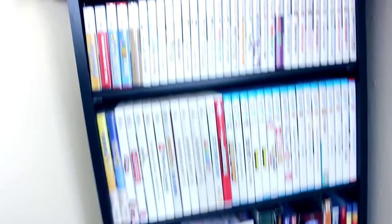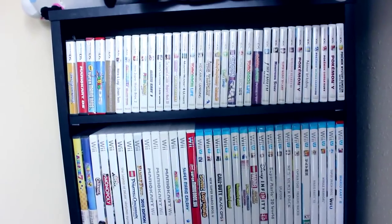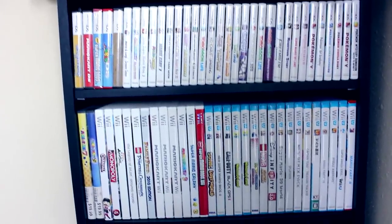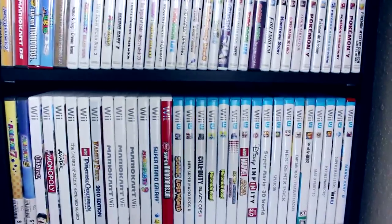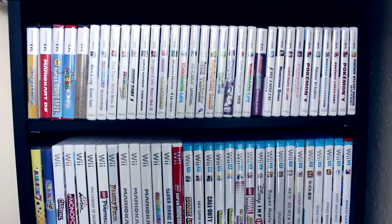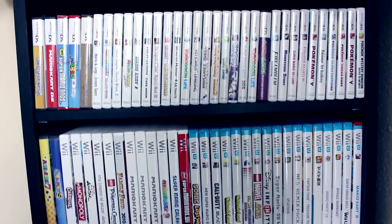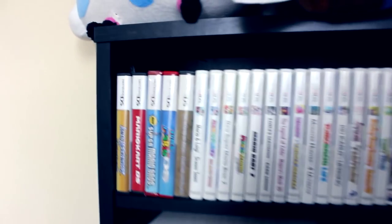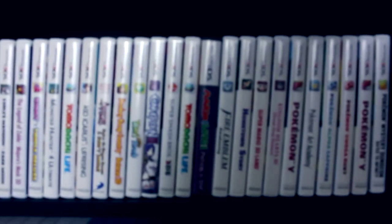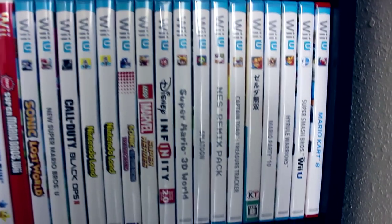And then right here I have my game entertainment shelf with all of my games. When I moved down here, I didn't really bring anything besides my computer and all of my clothes. I bought everything brand new when I first moved here, so I actually had most of these games shipped down to me because I couldn't fit them in my suitcase. But yeah, these are the Nintendo DS, 3DS games over here. And then right here we have the Wii, all the way over to the Wii U games.